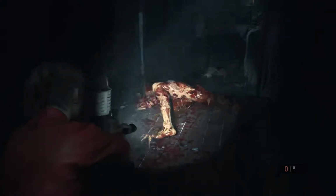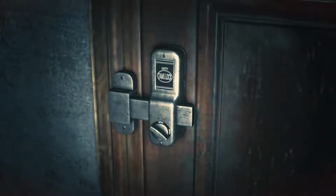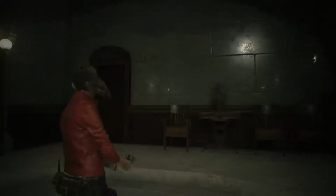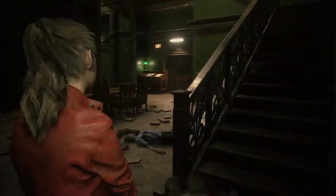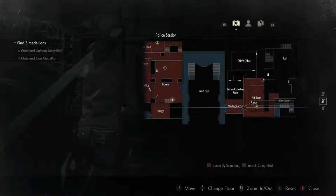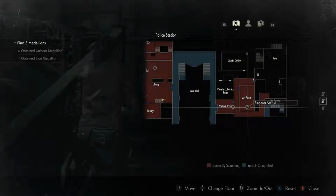Where the hell is it? Oh god! Shit. Oh, I don't have the key. Oh my goodness. Did you see it hit the wall? Oh my god. I'm totally out of bullets. I need to go to the office on the 1st floor. I also need to go to this emperor statue here.